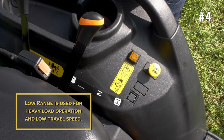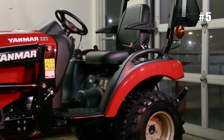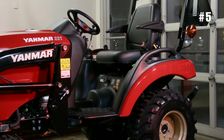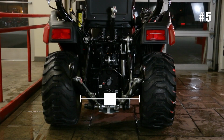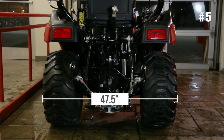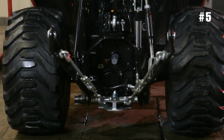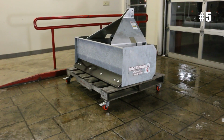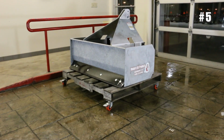Now, this last one I'll cover quickly so I can get to the things you need to watch out for. That is the form factor of the SA221 by Yanmar. Now, the biggest dimension factor that I see playing into the tractors is going to be the width. And the great thing about the SA221 is that its total width is just under 4 feet or 48 inches. With a total width of 47.5 inches from outside of the tire to the other outside of the tire, that means you can run 4-foot attachments behind this tractor with no problem, saving you money and giving you the best performance possible out of this machine.